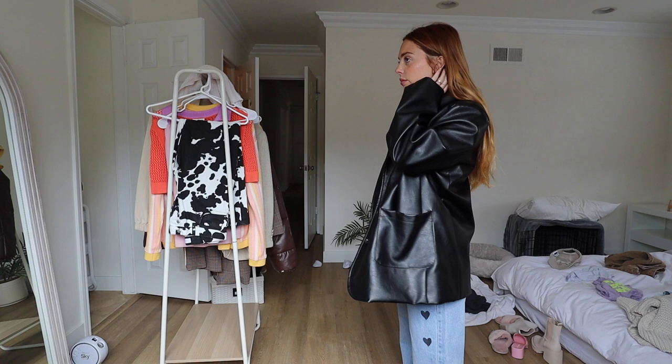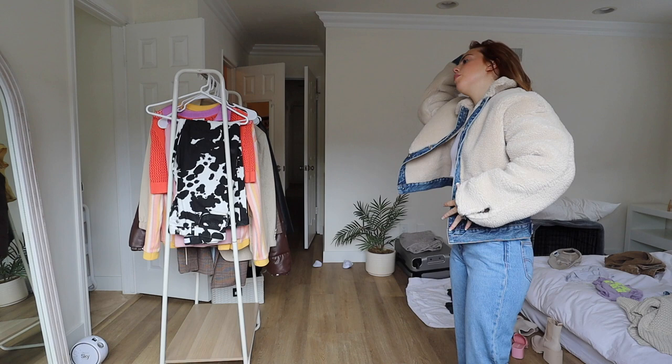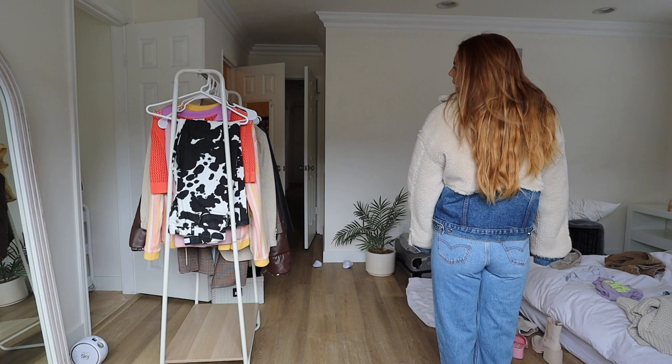I literally never worn these. Wow. See, I just forget about stuff that's in my closet. It's so cute. Sometimes I wear it when my hair needs Jaci. I'm deceased. Wait, I really like that. What about with that boot?